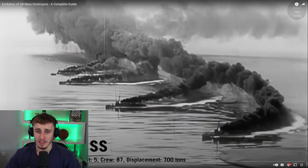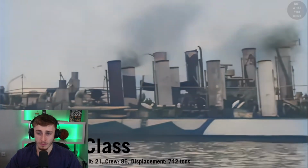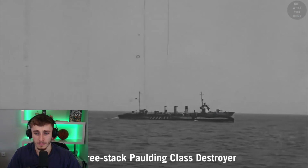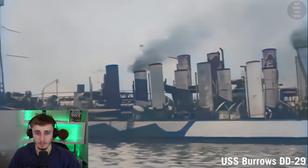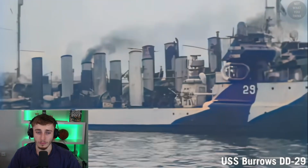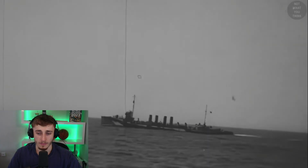Was the Smith class. Paulding class was the first to be powered by oil-fired boilers, which increased its speed by about 1 knot. Smith and Paulding were nicknamed Flivvers after Ford Model T for their small size, even though they were about 50% larger than Truxtun and featured a raised forecastle that improved seaworthiness.